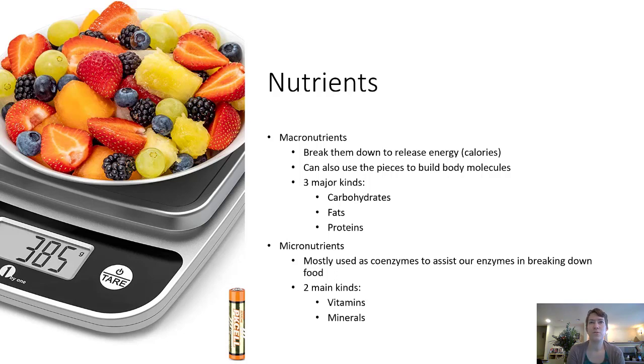Different macronutrients release different amounts of energy when you break them down. Carbohydrates and proteins release 4 calories for every gram of nutrient that is broken down. Fats release 9 calories per gram, so you receive more than twice as much energy from a gram of fat as from a gram of carbohydrate or protein. If you eat more food than you need to power your body's energy needs, the extra will be converted to fat and stored for later.